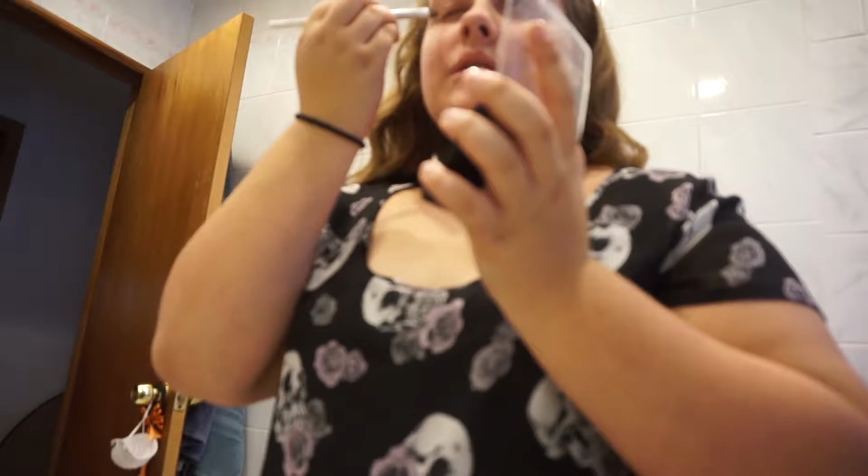And now I'm going to take a lighter shade. I'm going to take that shade and put it right in the little part that I did not do. This eye doesn't like to stay closed, so I have to hold it.